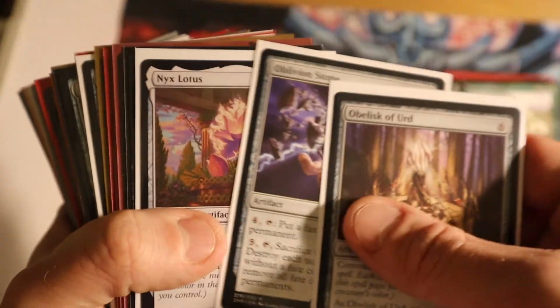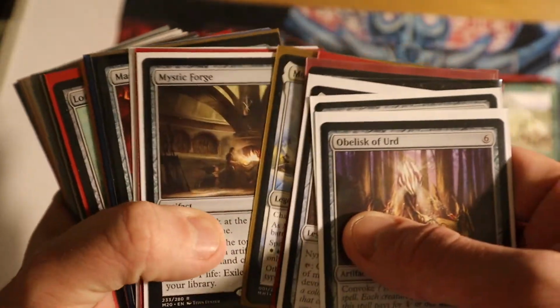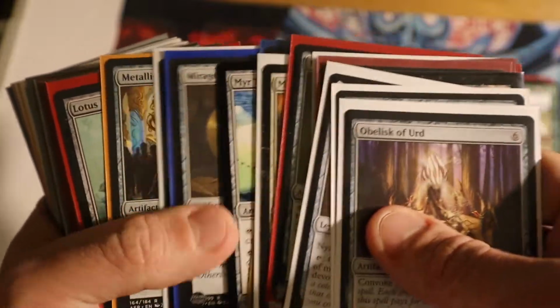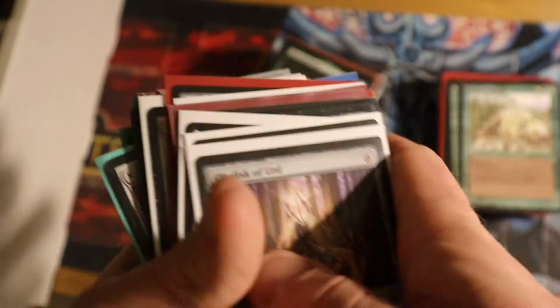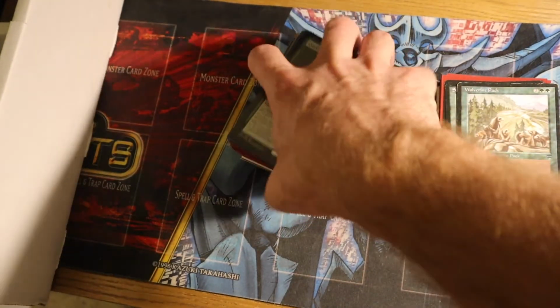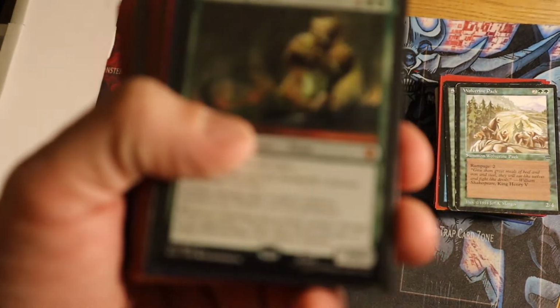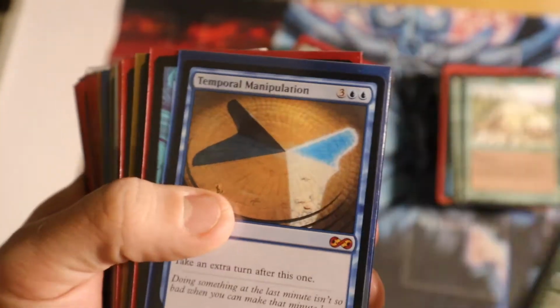He was a Commander player, so there's one copy of pretty much everything. I don't think I even came across a single duplicate. But he's pretty much got every Commander playable, minus, like I said, dual lands or anything like that. But like pretty much someone who's a casual EDH player, this could be a perfect pickup, and you can play most decks in EDH.